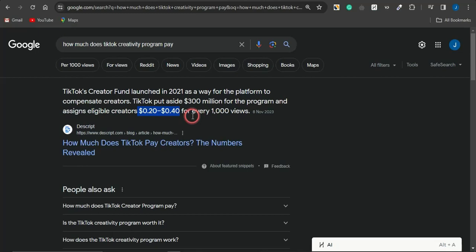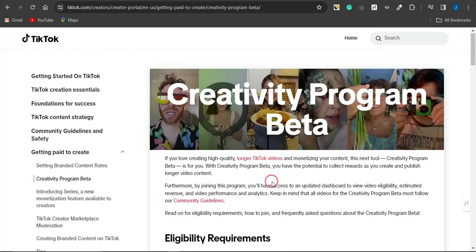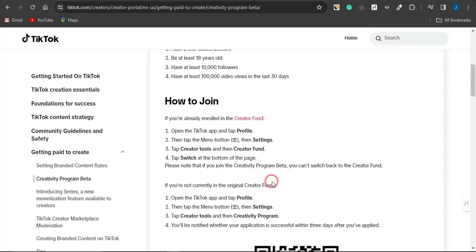for every 1,000 views. But the TikTok creativity fund pays you about $2 to about $4 for every 1,000 views. That's quite a bit higher than the creator fund. But note that if you change from the creator fund to the creativity program, you're never going to be allowed to go back.